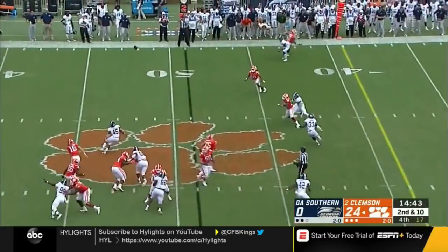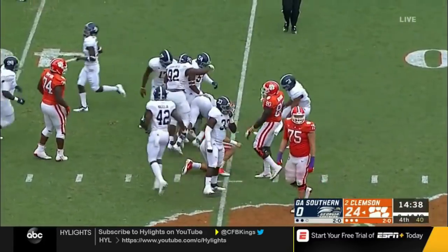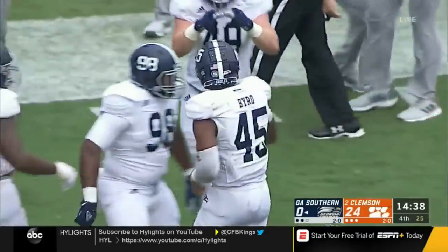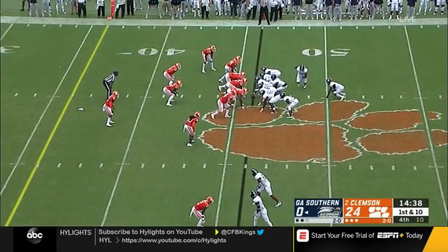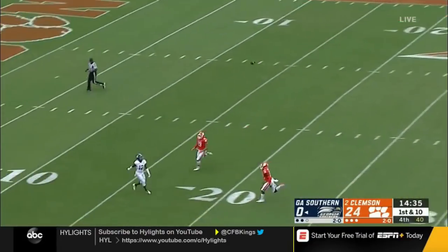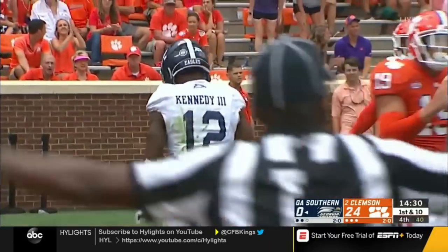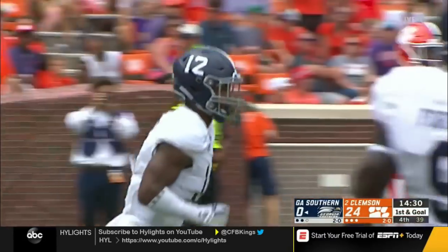This pass is tipped into the air and intercepted. Rashad Byrd, who did not play in the first half due to a targeting suspension from last week, gets it right back for Georgia Southern. I don't know about the back fact. That's a backwards pass. Fortune, he'll throw it downfield, looking for Kennedy. And Georgia Southern connects on a big play. 40 yards downfield, a little trickeration.